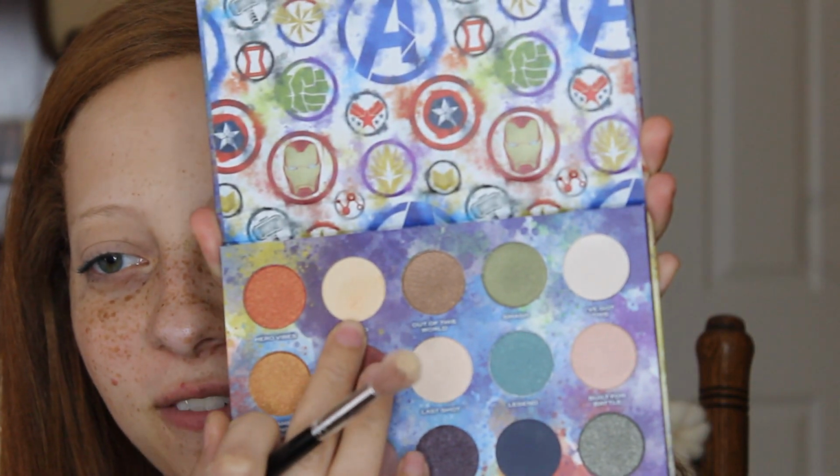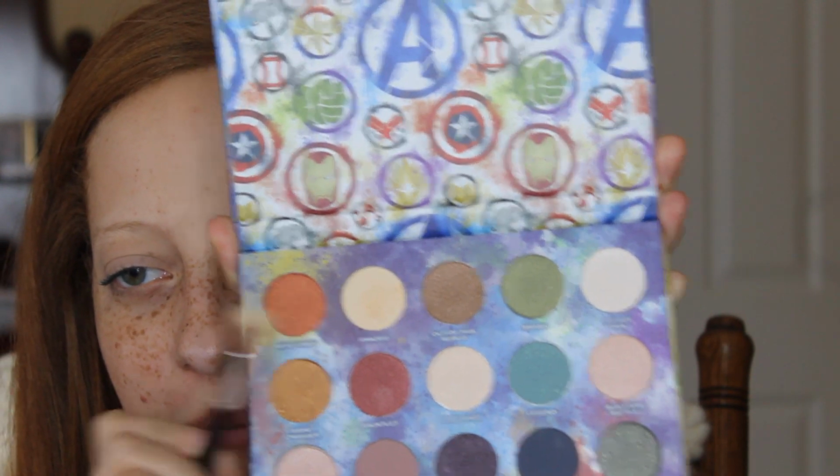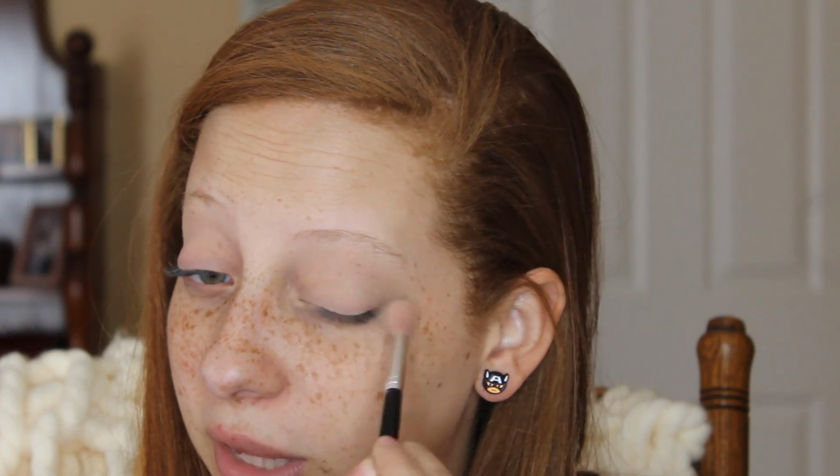I think I want to kind of try and use some of the greens. Y'all know I love green shades. First, I'm going to go into the shade Amazed, and I am going to put that kind of all over my lid. Ooh! I don't know if you can see that at all, but it is very powdery. I'm just going to use that to kind of create a blank canvas. I did prime my eyelids with the Flower Beauty concealer.